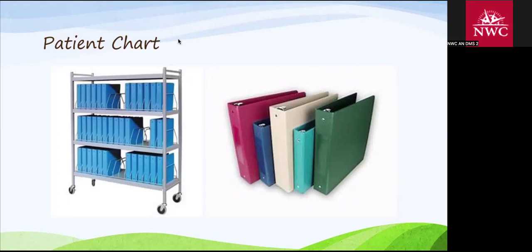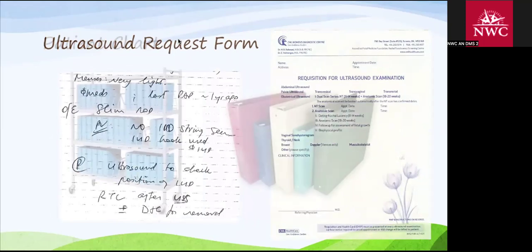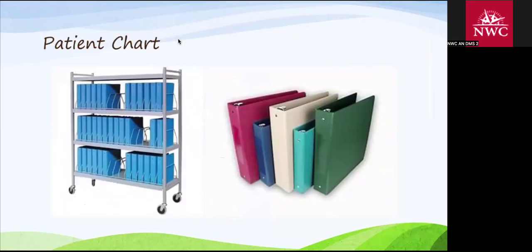And if they're outpatients, right, they're coming to you just for the ultrasound and then they're going to go back out of the hospital. So if they're an outpatient, they'll have a doctor order something like this, a request form. And then if it's an inpatient, you'll get that chart.